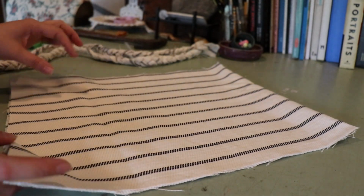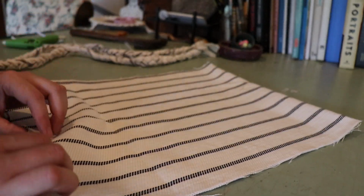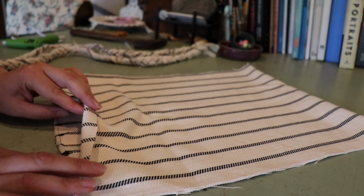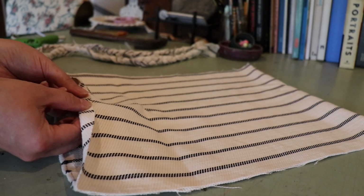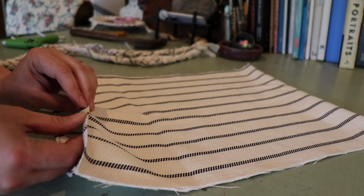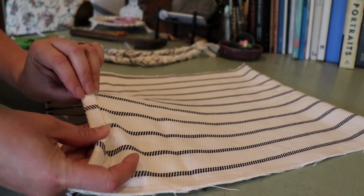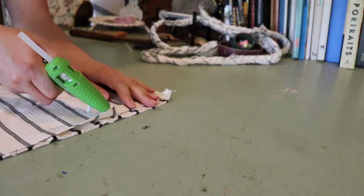So now we have our bags still right sides facing each other. We're gonna turn over the top edge and create a little hem, and we're just gonna glue that down. If you have a sewing machine, you're gonna sew this down. You could do a 1/2 inch and then another 1/2 inch with a stitch to have it be a clean finish.